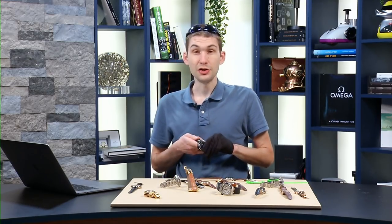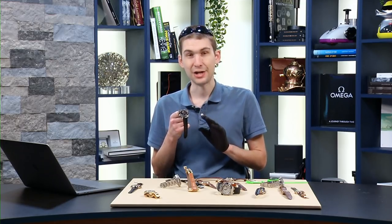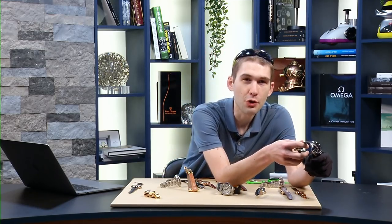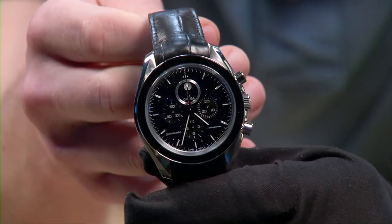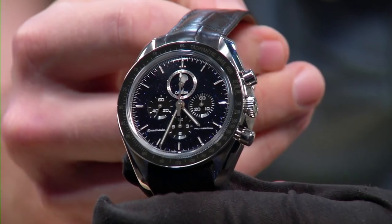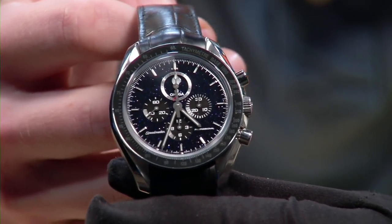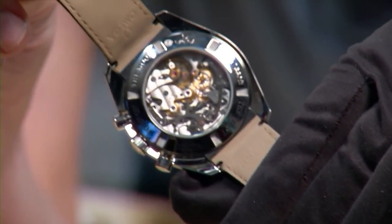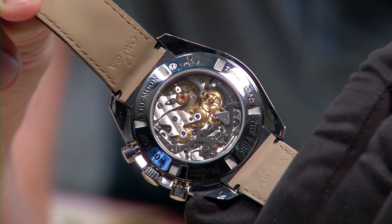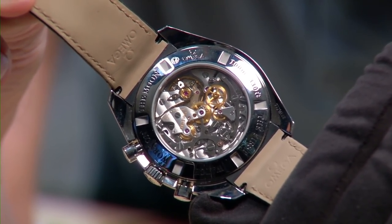This is a unicorn. That's rare. This is magic. This is a five-leaf clover. Are you ready for the Omega Speedmaster Professional Moonwatch Moonphase Aventurine Dial? That's right, aventurine glass scattered with flakes of copper. This came out at Baselworld 2010. Rarely seen, it features a partially hand-finished Omega caliber 1866, a distant relative of the Breguet 533 you just saw. 18 jewels, manual wind, 21.6 beat rate.